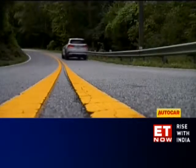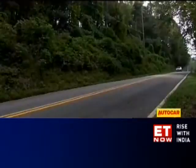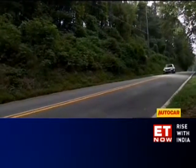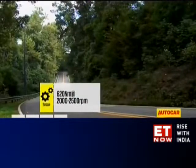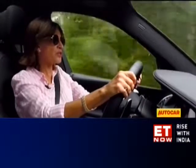Atlanta was chosen for this drive because the first X5 was launched here almost 20 years ago. The engine I'm driving now is the 30D, the staple in India. It's a 3-liter diesel that produces 265 HP and 620 Nm of torque. It's a familiar engine and it still has that good mid-range torque.